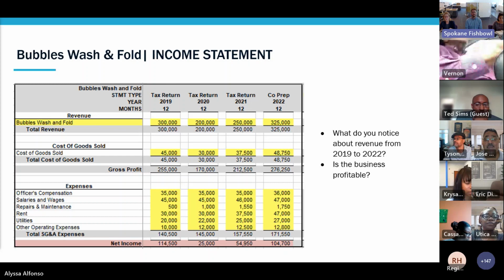Costs of goods sold, not all companies have costs of goods sold, but that's what you need to buy to make the product that you sell. So if you're a restaurant, it's the carrots, it's the onions, it's the meat, it's the pasta, right, that you buy. And the more customers you have, the more cost of goods sold you have. In this business's case, because they do drop off, that's the washing powder, the dryer sheets, everything that Sally buys for the business for when people drop their laundry for her team to wash, fold, and get back.